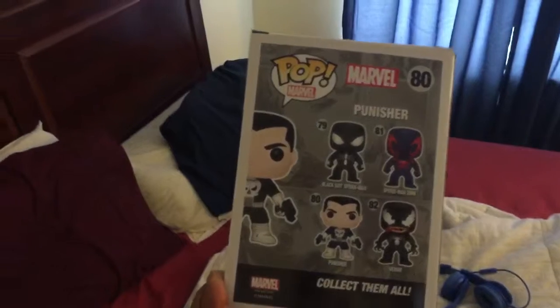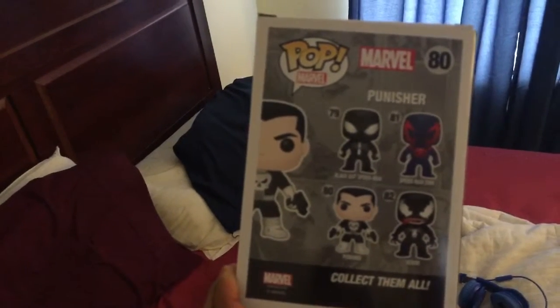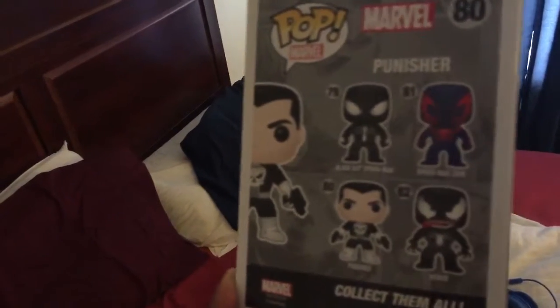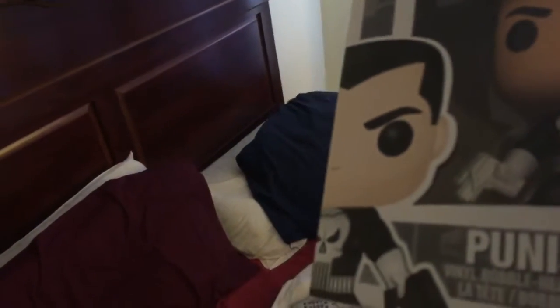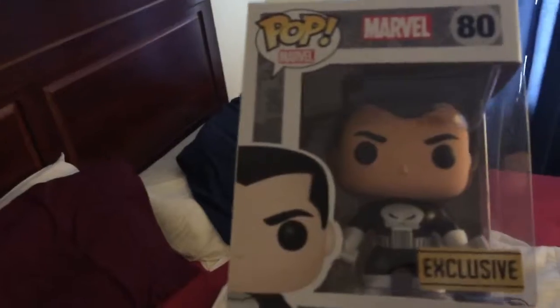There's the back again with all the other characters in this particular line. Can't wait to get that Venom and the Black Suit Spidey. Both of them look pretty good from what I've seen already. One thing I did notice is that in the picture, Frank is holding 2 black guns, but it looks like the actual Pop is holding 2 silverish guns. Not bad in any sense of the word because it matches his belt pretty well. But let's go ahead and take him out of the box now.